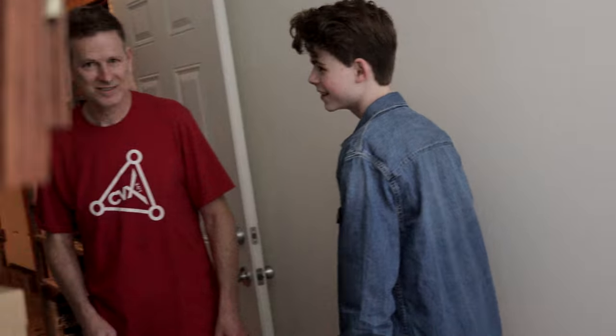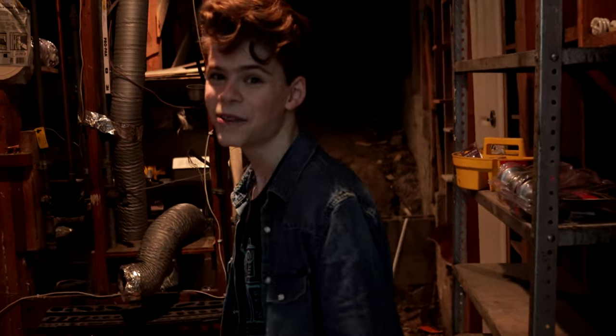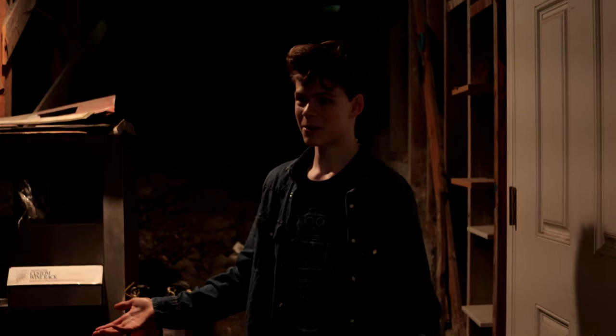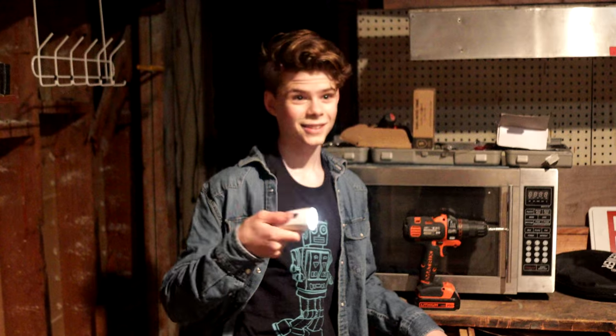And then, this is my dad. Hey. We have this awesome space. It's like an entire underground work area. I'm assuming this is going to be where my dad builds things and tinkers because he loves doing that. It's really dark here, so we're going to need a flashlight. Here we go.